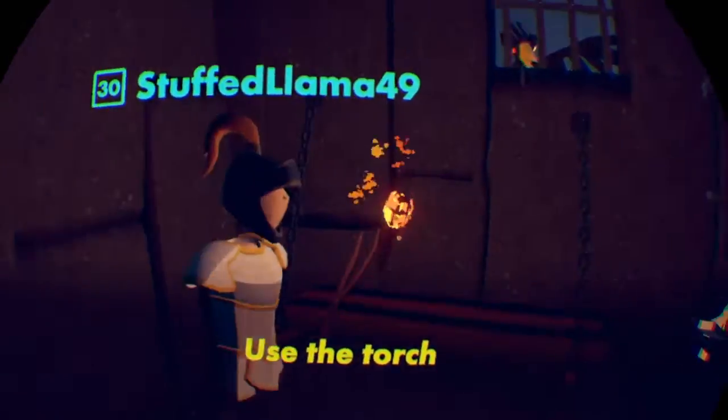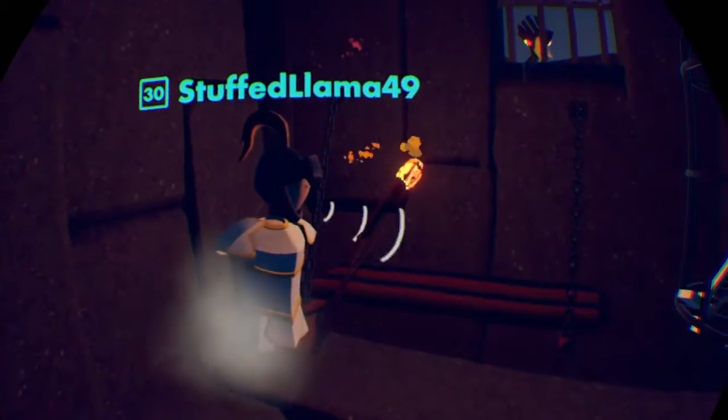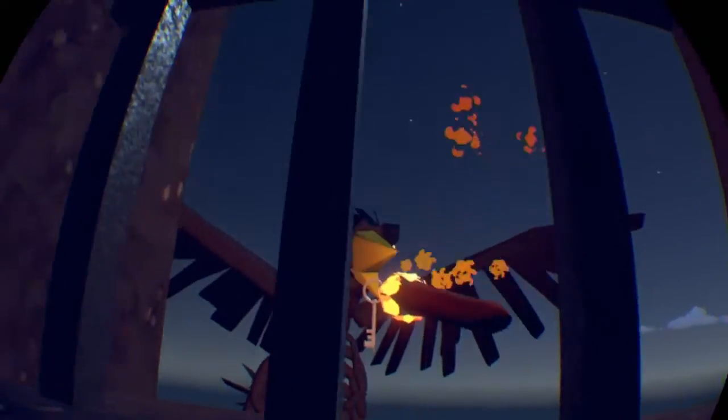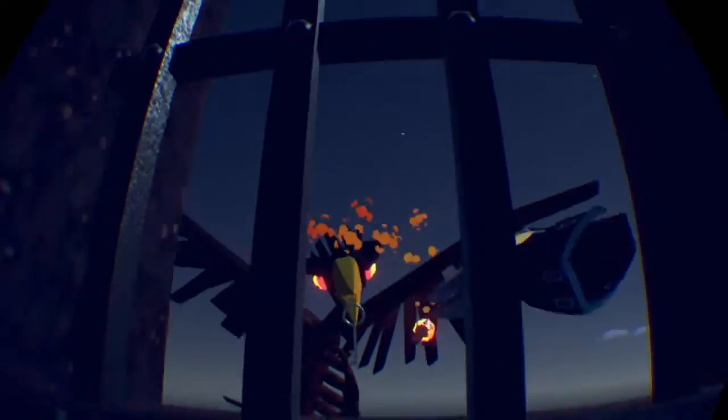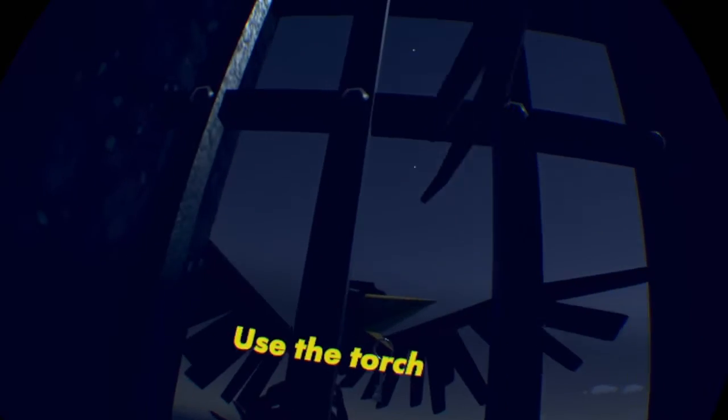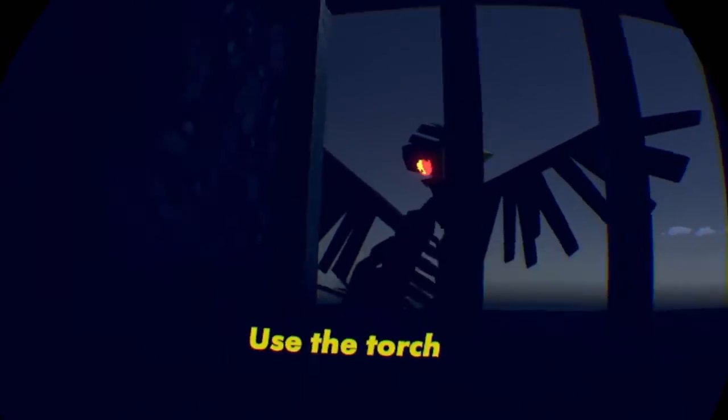Wait a second. Give me that. Saying use the torch. Can I like fuse it? Can I fuse it? Well, I don't like you treat like that for nothing. Give me the stick. I just throw it at him. Throw it at him. Javelin. Hold up. Well, I can use the torch. So what can I use the torch for? That's the thing. Okay, that was a direct hit.